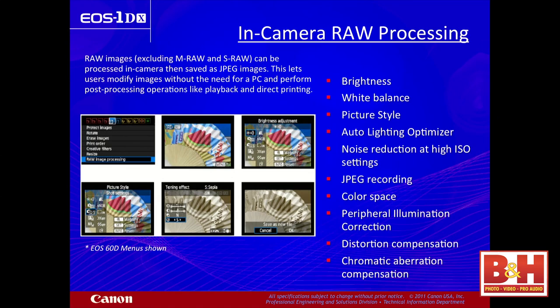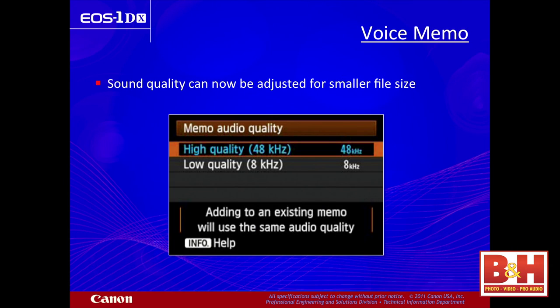Obviously, looking at it on a larger screen would behoove you rather than the back LCD. But it's nice if you just want to correct for your peripheral illumination and chromatic aberration right off the bat, before you even put it into Lightroom or DPP. You have the ability to do it right there without touching a JPEG or making it into a JPEG. You also have the ability to record voice memos to each photograph. That's all I'm going to go into.